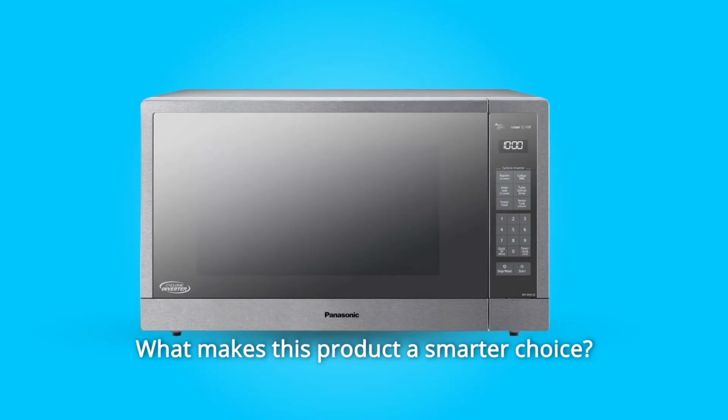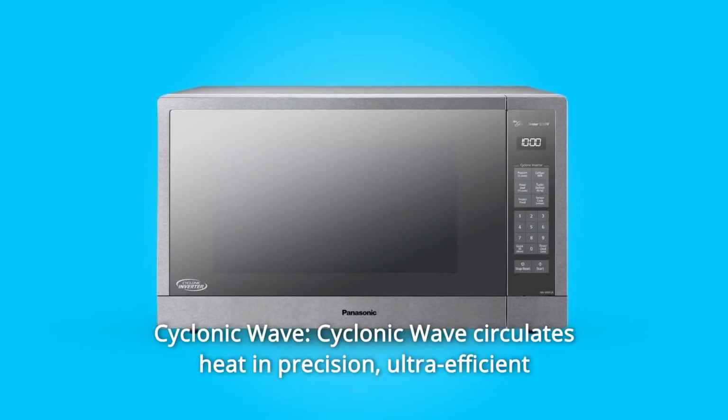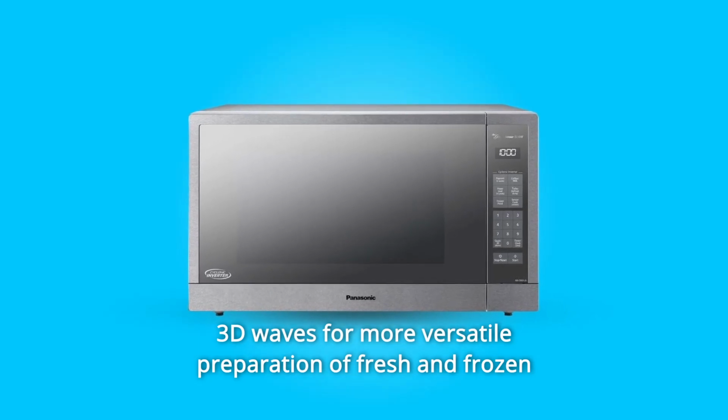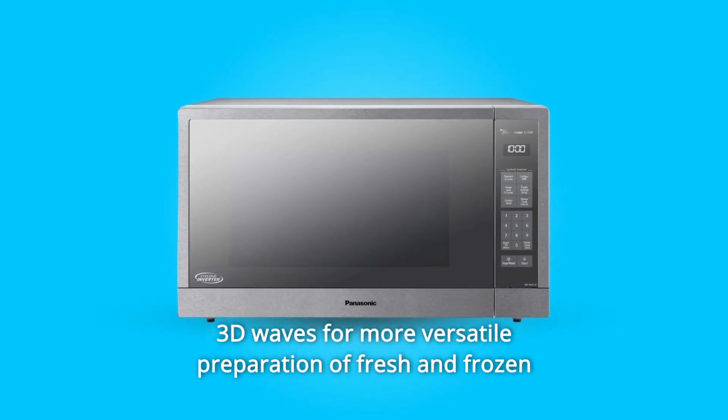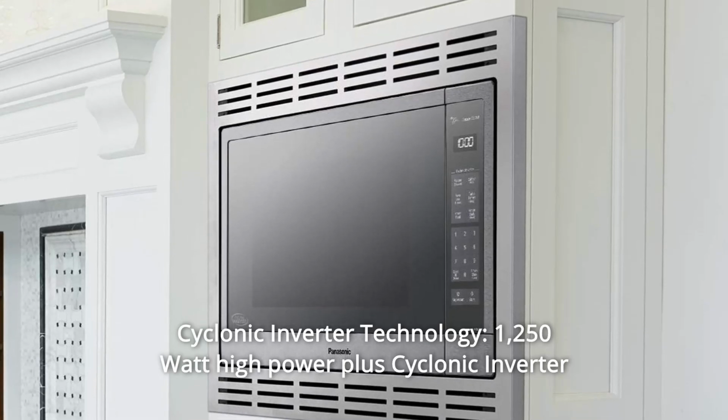What makes this product a smarter choice? Number 1. Cyclonic Wave. Cyclonic Wave circulates heat in precision, ultra-efficient 3D waves for more versatile preparation of fresh and frozen fish, vegetables, entrees, and more. Number 2. Cyclonic Inverter Technology.